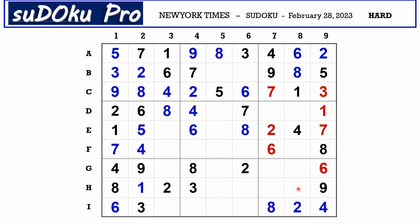Now let's try to fill this H row. We have this 6 blocking these two cells and there is a 6 from column 6 blocking here. So 6 goes here in H5. Now here the missing numbers are 4, 5 and 7. We have this 4 and 7 blocking from column 7. So H7 takes 5. 4 and 7 goes in these two cells. We have this 4 blocking from here. So H8 takes 7 and H6 takes 4.